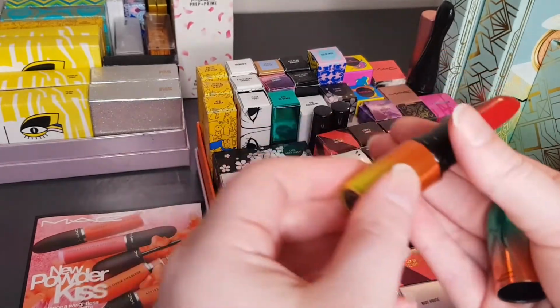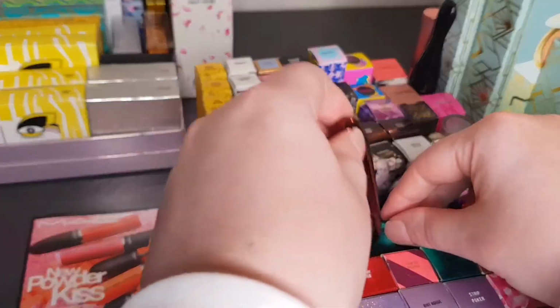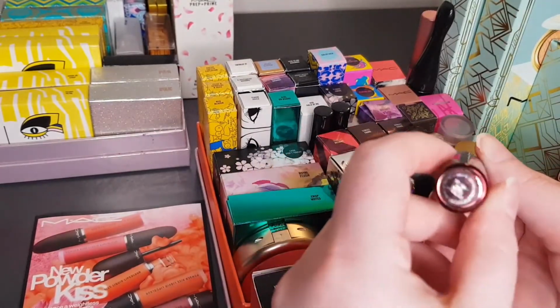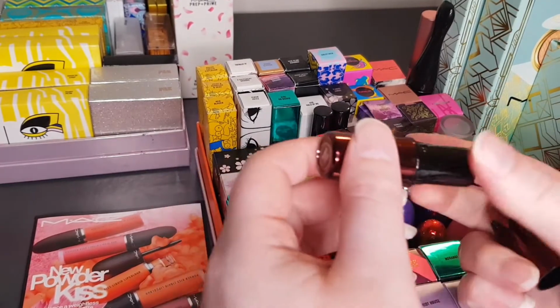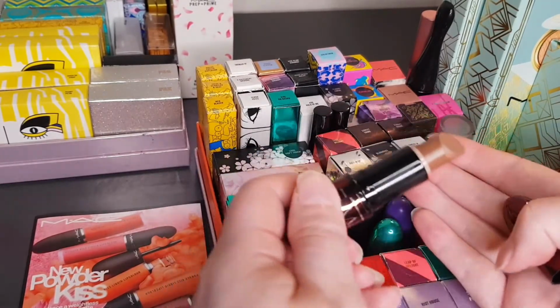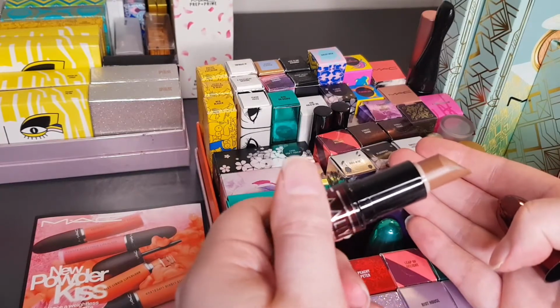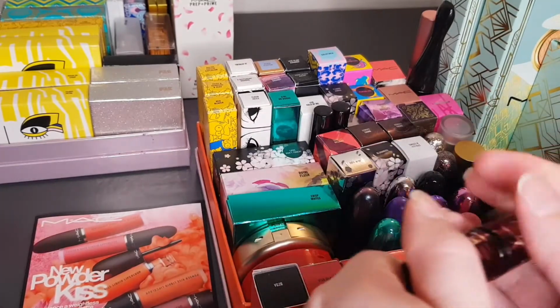More reds. I made a joke on my last video. I think I buy reds the most out of all of them. MAC Aaliyah lipstick. This one is called Try Again lipstick, matte lipstick. It's a creamy nudie color. Well loved color.